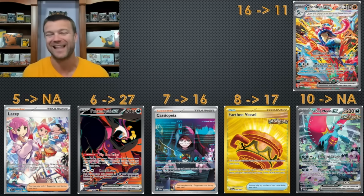It was number 10 in last month's list, and it isn't even in the top 100 this month. Rarely do we see cards going from a top 10 to not listed at all. So Roaring Moon, congratulations, as a consolation prize. You've done something very rare that we don't see very often.